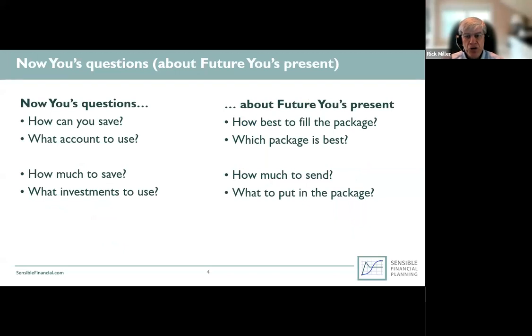We're going to continue to use our present and package metaphor, and we're hoping not to push it to the breaking point. Now you faces important practical questions if future you is not going to be disappointed.